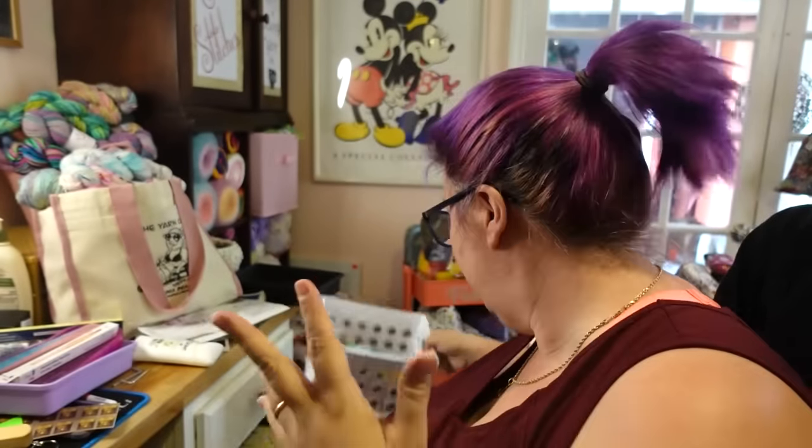What else can go in here? I should put crochet hooks and stuff in here, like needles, right? Is that what you were thinking? I can hear you. You're talking to me.